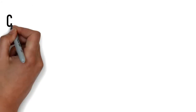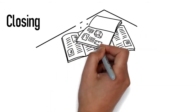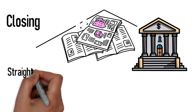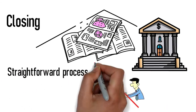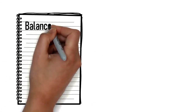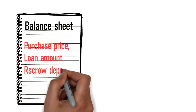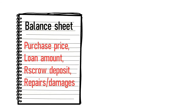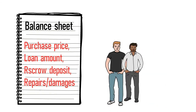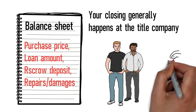Number 6. Closing. Closing is the signing of all your paperwork, putting the home in your name, and finalizing the documentation with the bank. This is generally a simple, straightforward process, but does involve a lot of documentation, particularly if you're taking out a loan. At closing, we review your balance sheet, which covers the purchase price, loan amount, escrow deposit, considerations for repairs or damages, if applicable, and both agents' commissions as well as any other miscellaneous line items.